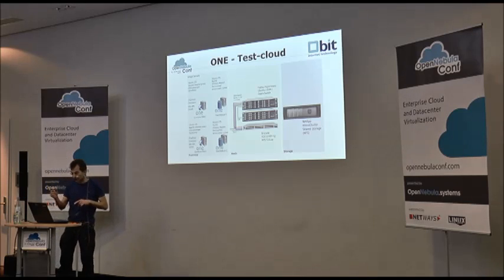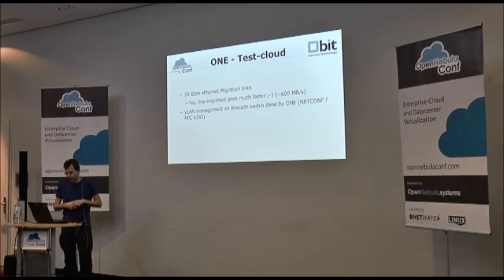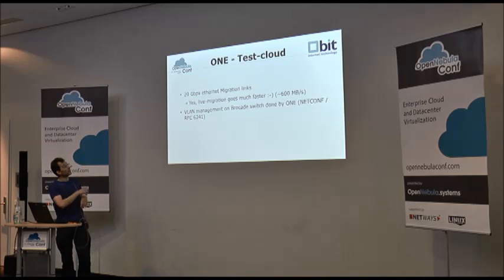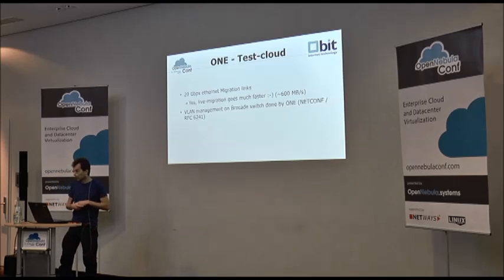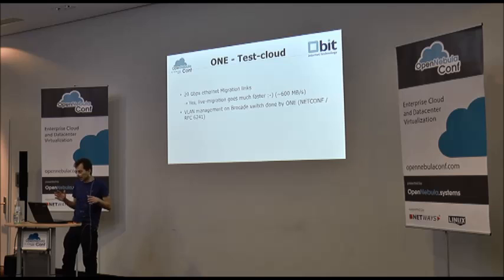So we also have a test cloud. We're testing a bouquet switch nowadays. Basically it's the same setup as the production cloud. Fast Ethernet actually does have a performance increase when you do live migrations. You're not getting 10 gigabit speed or 20 gigabit speed, but you actually get 600 megabytes without tuning. So it's already a lot faster, but still there's some tuning to do. And it would be nice if we could have OpenNebula manage the VLANs on the switch itself, but we have to make sure that we can lock down the user that we are using on the switch to prevent any nasty things from happening on the switch itself. Otherwise, that's the way to kill your network.